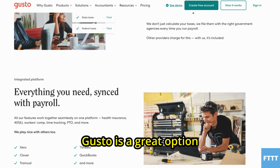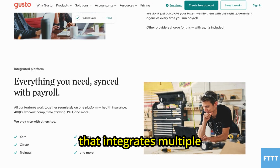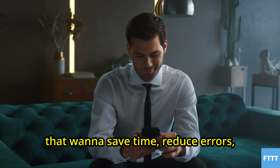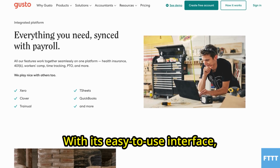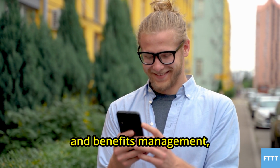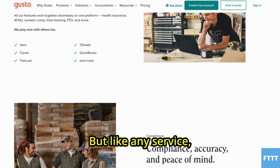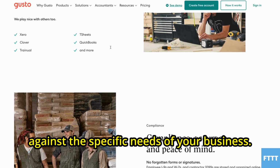In conclusion, Gusto is a great option if you're looking for a comprehensive payroll and HR tool that integrates multiple aspects of employee management into one platform. It's especially helpful for businesses that want to save time, reduce errors, and stay compliant with tax laws. With its easy-to-use interface, solid customer support, and useful features like automatic tax filing and benefits management, Gusto can help you streamline payroll and take one big headache off your plate. But like any service, the cost may be a barrier for some, so it's important to weigh the pricing against the specific needs of your business.